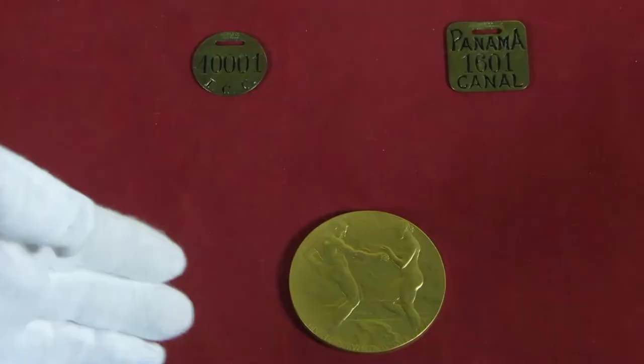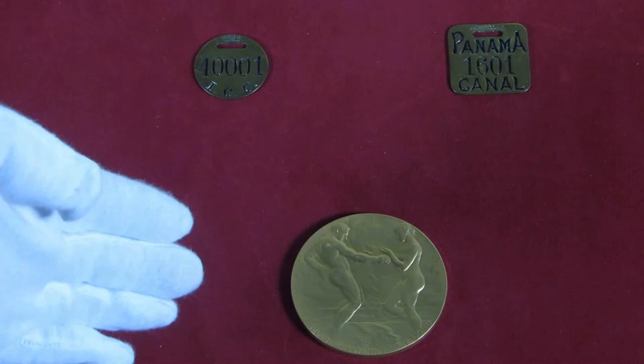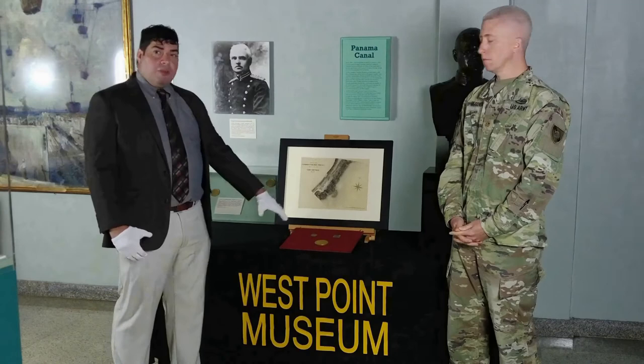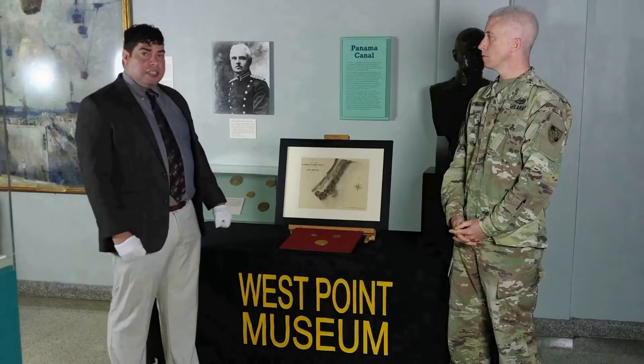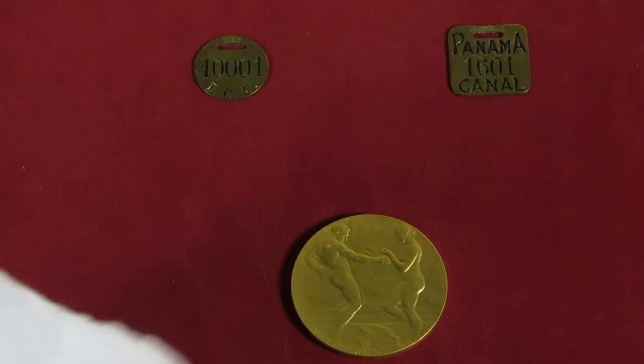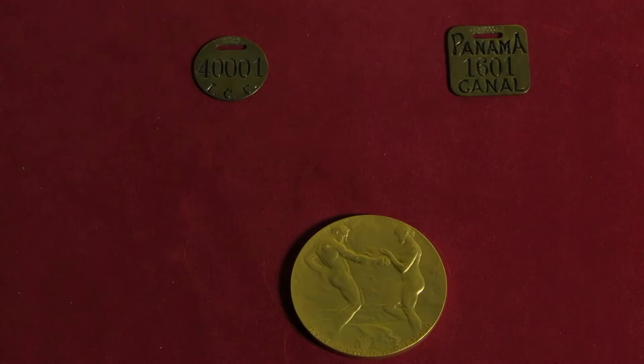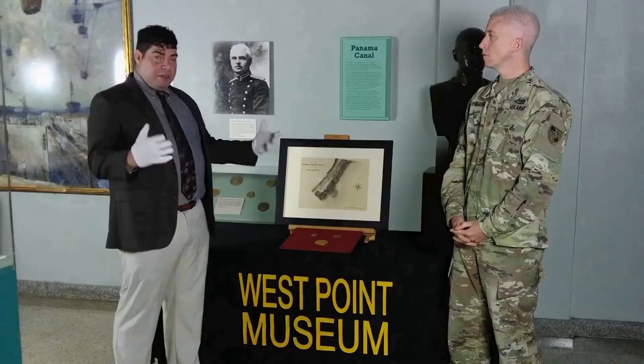And the medal here on the bottom is one of a number of medals that Goethals received, some of which we exhibit here on display in the museum. This particular one is from the Panama-Pacific Exposition in 1915 in San Francisco. And it shows two figures representing the Atlantic and Pacific Ocean. And beneath it in Latin is an inscription, 'Man, divine, distinct, and joined,' showing the joining of the two great oceans on either side of North America.